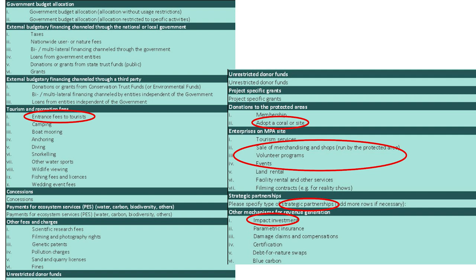Part of this is lesson five, that cost effectiveness and cost efficiencies that you can get through partnerships are a really valid and a really important part of your sustainable financing picture. So that's something to really think about.